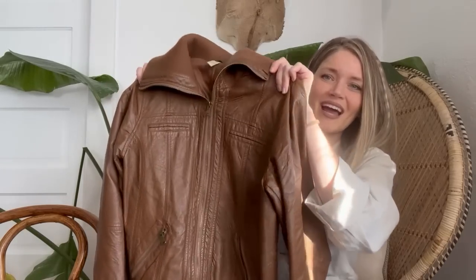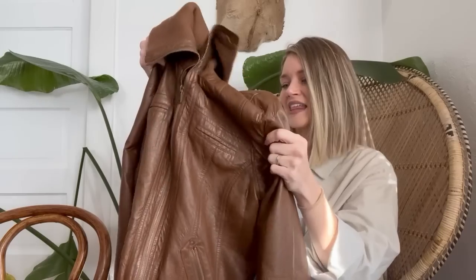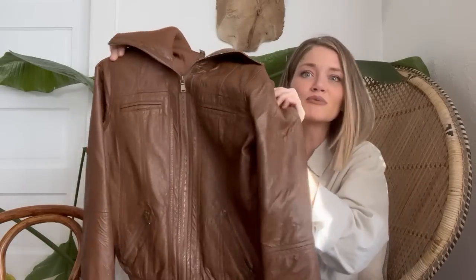This is a cool jacket. I've always loved this same cognac color that I was talking about, that leather. But as I was looking at it, I was like, you know, I don't think that this is real leather. I looked at it, it's not. And I was like, you know what? Wouldn't that be so cool if I could find something like this, but that was real leather?